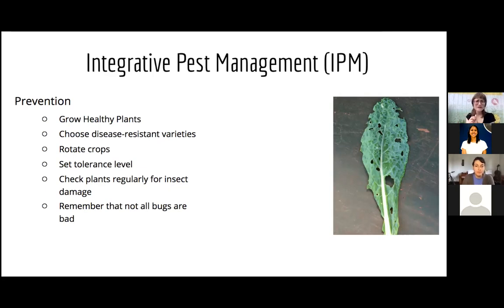The idea of integrated pest management is first working on prevention and making sure you have your garden set up so that it's not going to attract pests. And then you're going to think of ways to keep them out if you think you might have them. And then if you definitely know you have them and you're having trouble getting rid of them, there are ways around that. So first, with prevention, we want to grow healthy plants.